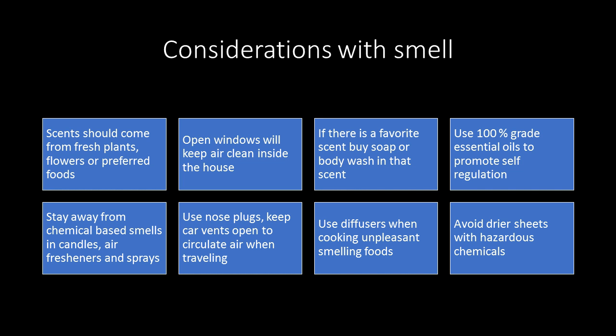Maybe use some nose plugs if it's necessary and keep car vents open in the car. Hopefully no one's smoking in the car with their children at this point in life, but it's something to consider. Use diffusers if you're cooking onions and no one can stand that smell, or fish. And avoid dryer sheets because they have a lot of hazardous chemicals. If you live in a small community and you walk, and you really pay attention, more prominently in the cold than in the warmth, you can actually smell those dryer sheets, the different smells, and know who's doing laundry in your community.